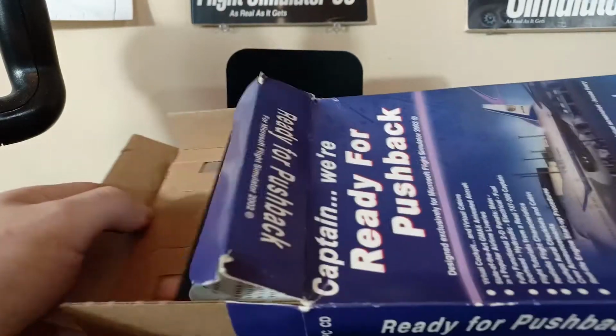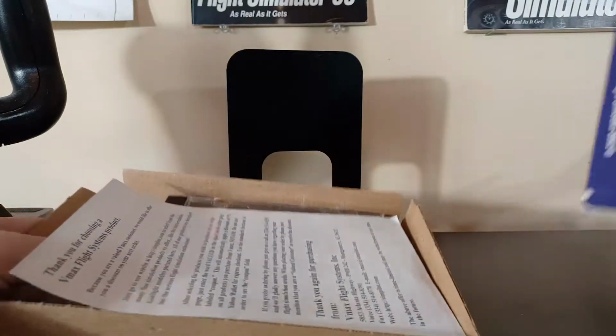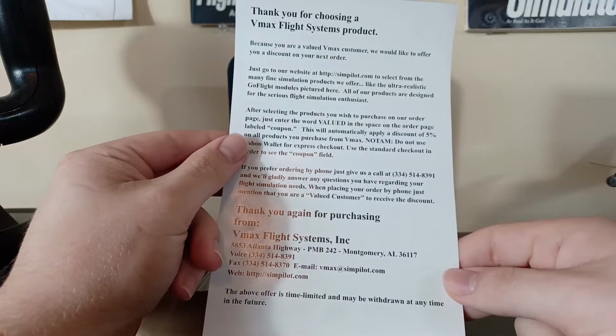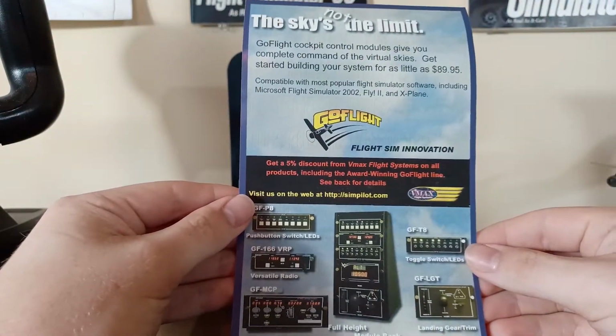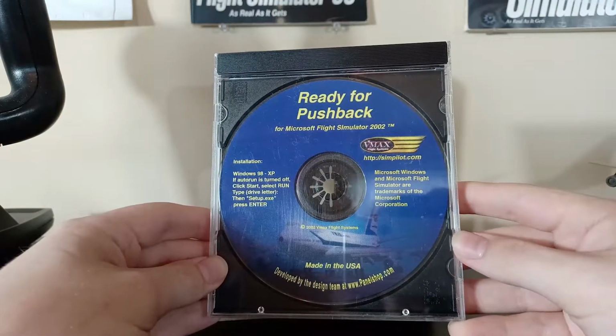Inside this box is just a little cardboard cradle insert to keep the shape of the box, a coupon for 5% off Go Flight hardware expansions courtesy of VMAX, and the installation disc in an unmarked jewel case.